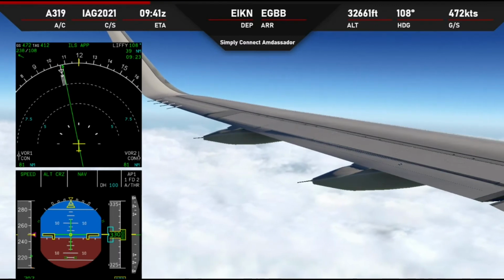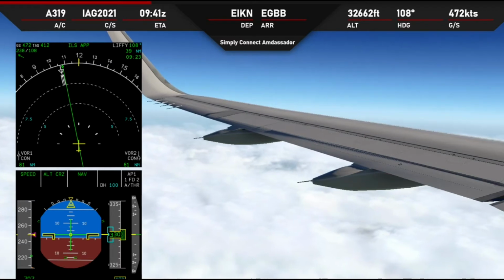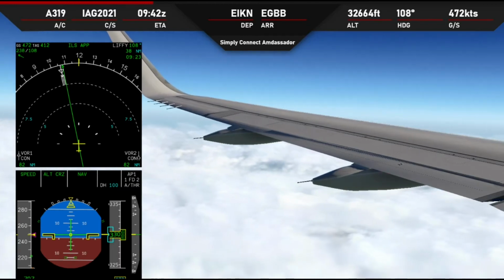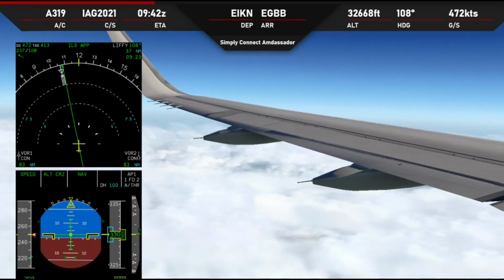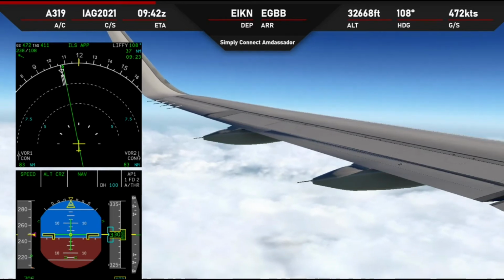Right, we are currently north of Dublin. What's the name of that place? Ballbriggan? Whatever that's called, sorry, I don't know how to pronounce it. I'll be heading off into the Irish Sea soon. So as I was saying, pilots, I know this is just a sim.